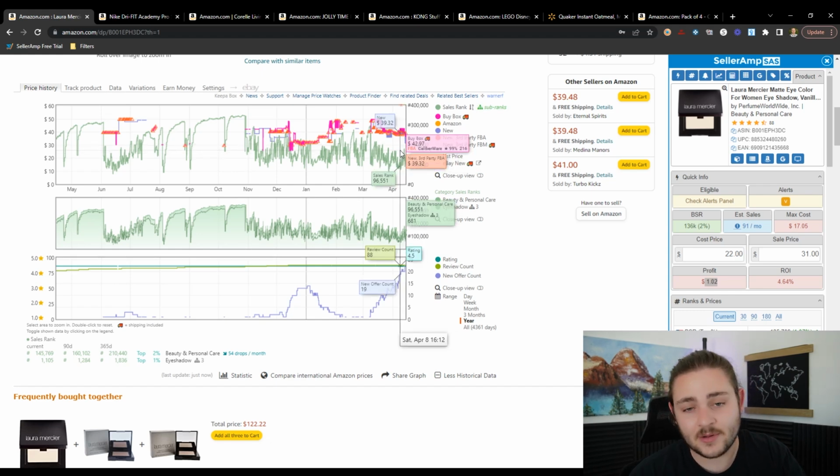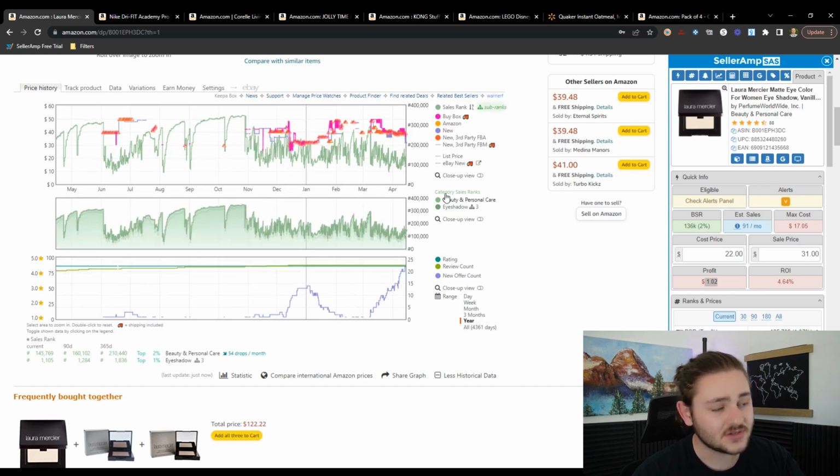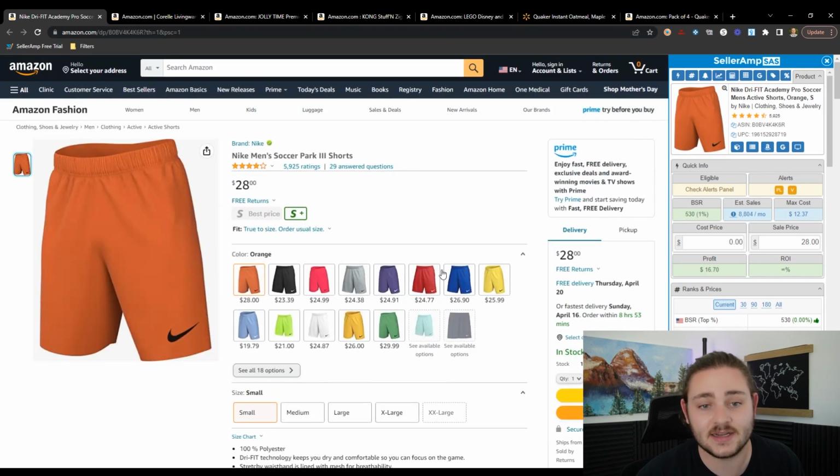A beginner might still hop on this item. So if you're seeing a lot of price tanking, maybe start to dig a little bit deeper into these Keepa charts, see if you can start to notice stuff like this. But let's also go ahead and talk about the next super common mistake that I see sellers making.